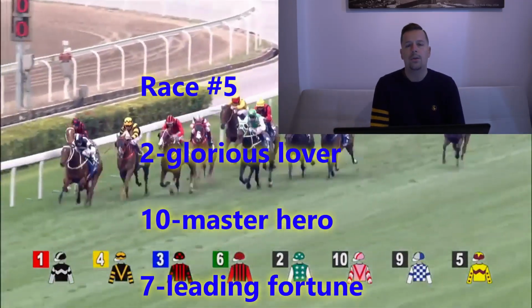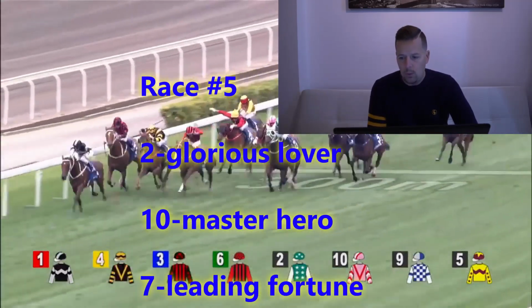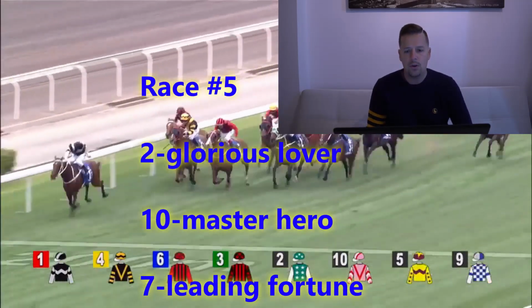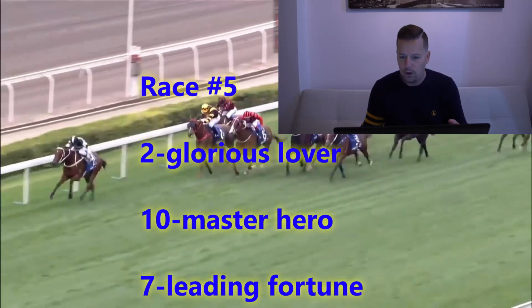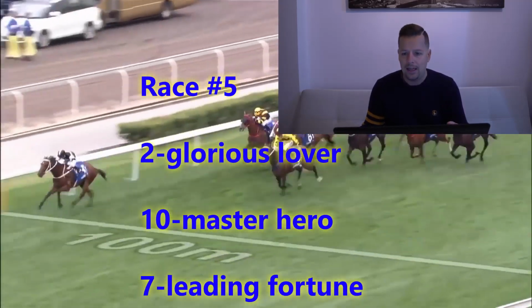And at a price for second, going to go with the number 10 horse. That is Master Hero. Joao Moreira for Tony Cruz. And for third, going to go with the number 7 horse. That is Leading Fortune. Chad Schofield for John Size.